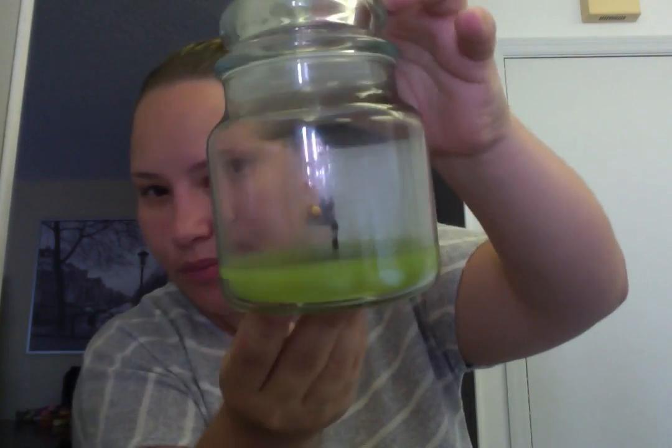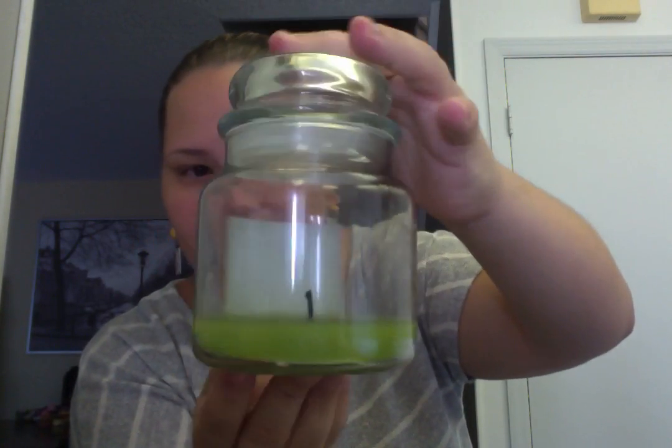And this one also burned beautifully. No tunneling, no issues at all with this candle. But I do put my candles in a candle sleeve, and I use a lid. That's why I usually don't have any issues.